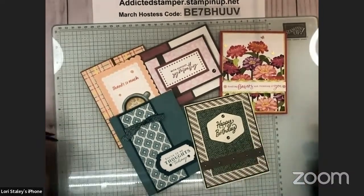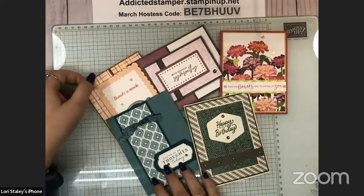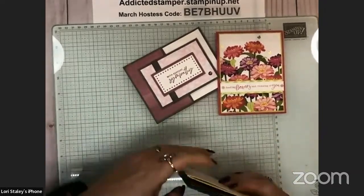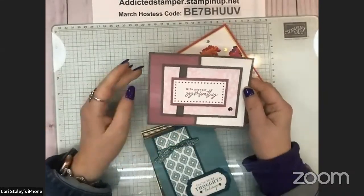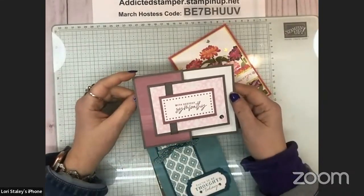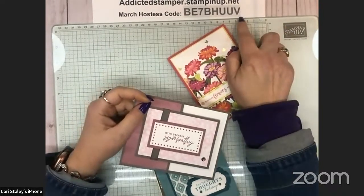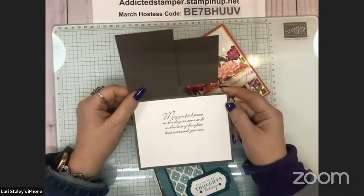These are really designed for you to just have a nice, quiet, relaxing time, putting some cards together and adding whatever greetings you like. You don't have to use the greetings that I've chosen. Of course, you can come to the class. It is usually the second Wednesday of every month at 3 p.m. And it's here at my home in Dillsburg, or you can do a porch pickup if you're local. But that order does need to be placed using March's host code at addictedstamper.stampinup.net.